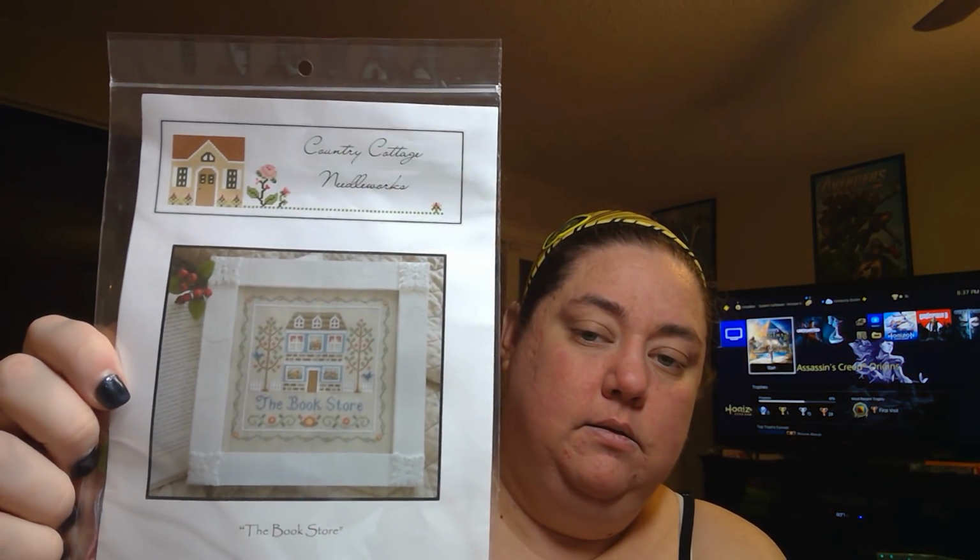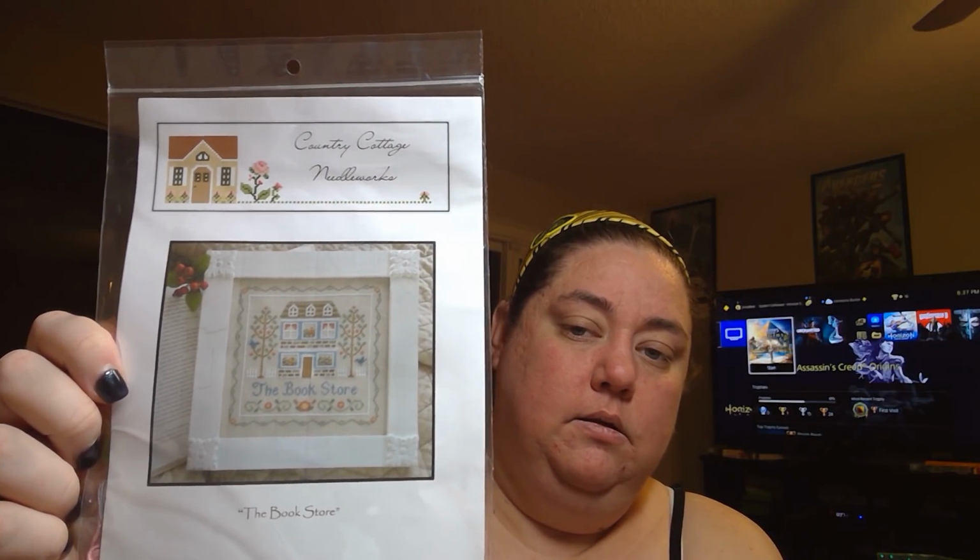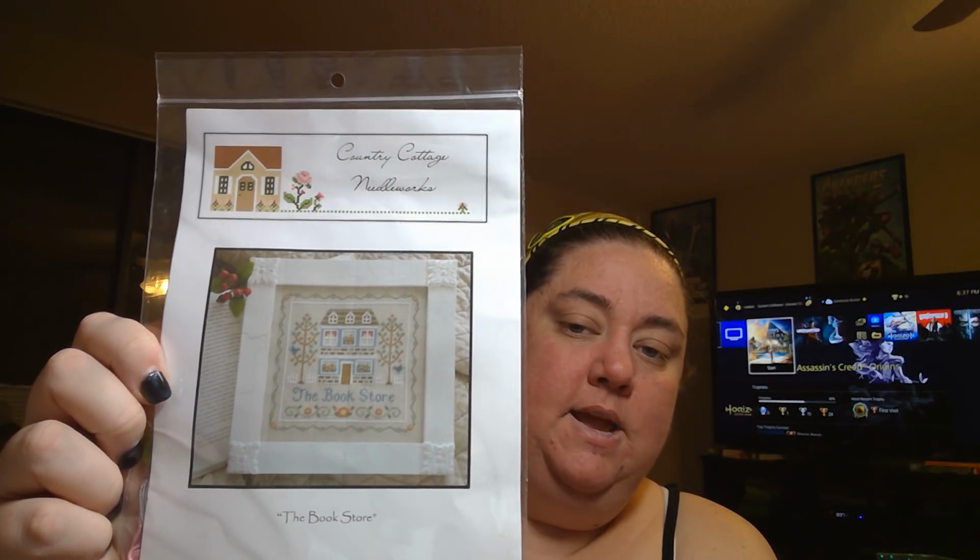And then with Mind My Needle, they finished this pattern and said, does anybody want to do a swap? And I said, I'd love to do a swap. I sent her our Love Nest and some other threads, and she sent me the bookstore with some DMC. So I'm very happy with this.